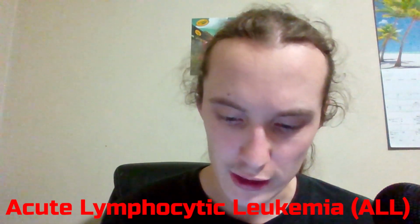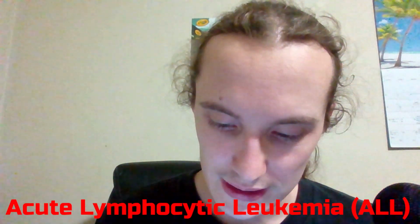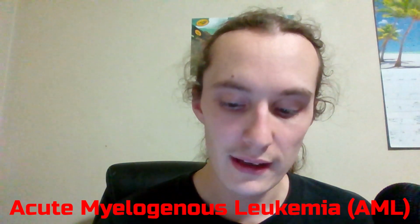These are the types. I'm gonna put them on the screen as well so you guys can kind of know what I'm talking about. There's ALL, acute lymphocytic leukemia. This is the most common type of leukemia in young children. ALL can occur in adults. Acute myelogenous leukemia, AML, is a common type of leukemia. It occurs in children and adults. AML is the most common type of acute leukemia in adults.